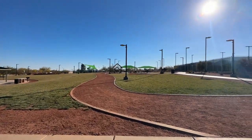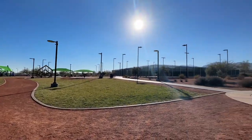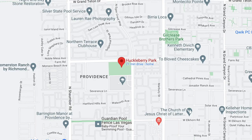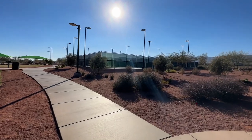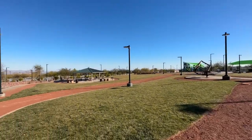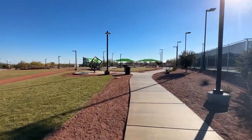Okay, so the first park on my list was the Promenade Park, but I ran into this park on the way there. So this one's called the Huckleberry Park, and this one is between Farm and Egan Crest Lane. And this one has basketball courts, tennis courts, pickleball courts, looks like they're lighted, multiple field use. I mean, this one looks really cool. And it looks like there's a dog park, so let's keep on looking.